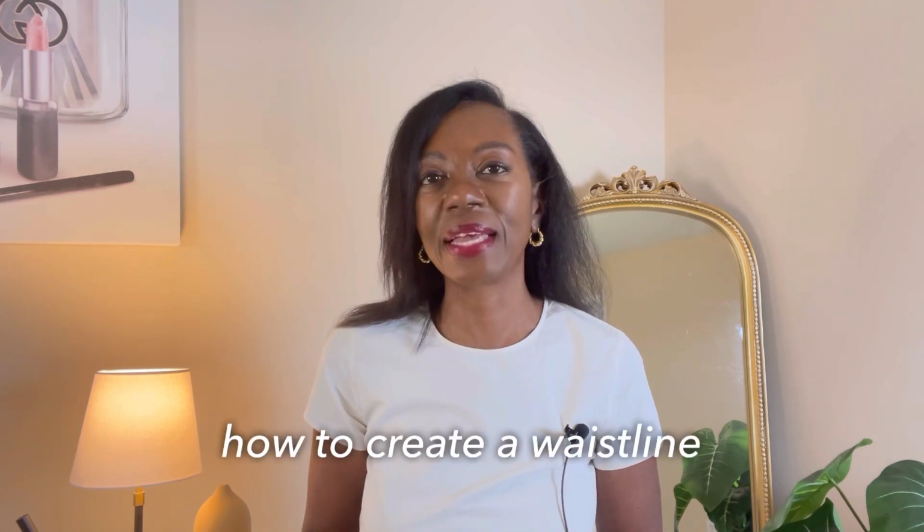Now the next flaw, or the next beauty thing we want to talk about, is creating a waistline. Now, how do we create a waistline? If you have the type of figure that does not have a waistline, and as I talked about in my last video, there are so many different body types. And so if you have the body type that's sort of just straight down and you want to create a waistline, then there are also types of shapewear that will curve you in and give you a little bit of a waistline when you put on your clothing.